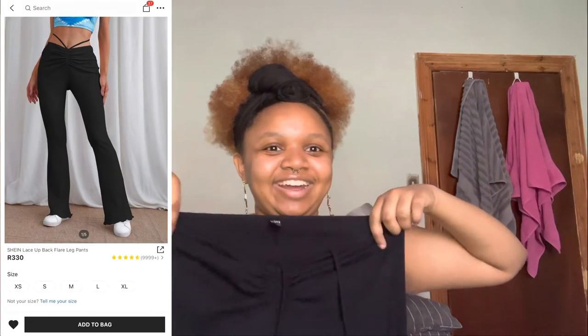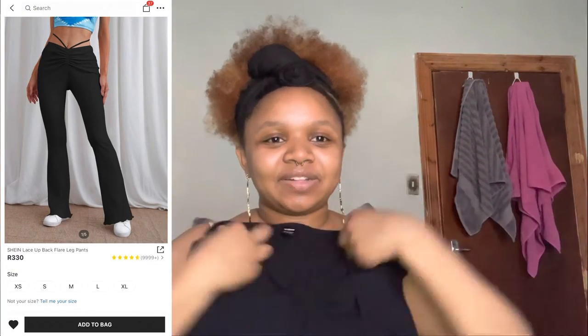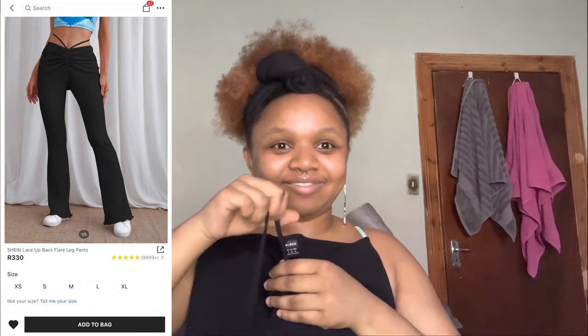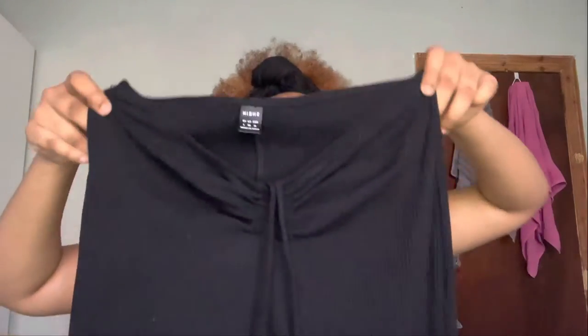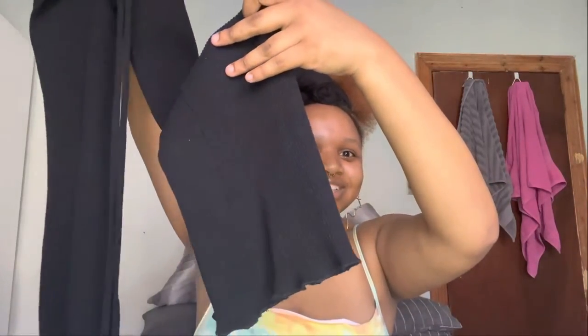Next item that I got are these black pants, but they are ruched in the middle. By the way, you know those ones. But I got these. They are bell-bottomed and cute at the end with these frills. And they're in the size medium, so a US 6 and a UK 38. They can stretch. And the wraparound thing is really long as well. I'm just like, okay, it keeps on going. 10 out of 10.